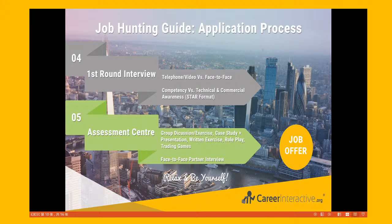And for the first round interview, normally it will be a telephone interview or video interview. Currently, even face-to-face interviews normally use video meetings instead. So basically you need to prepare your competency questions, your technical questions, and your commercial awareness questions. It's divided into stages, so you need to be aware of how to tackle each type of question. You need to prepare in advance.